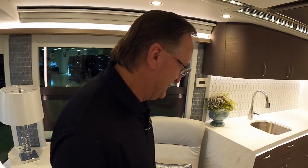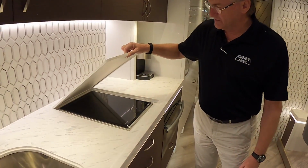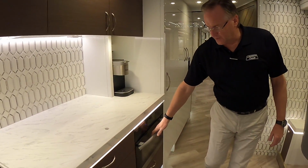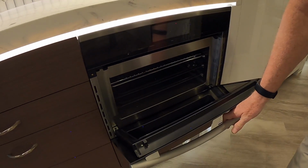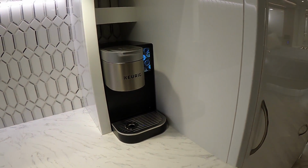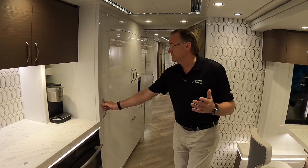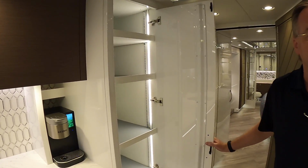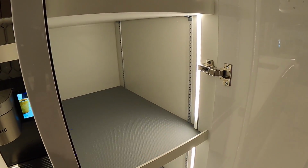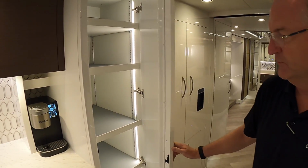So in the galley area here, we've got a Wolf induction cooktop. We've got a Miele microwave oven, which is a convection oven as well. The new style Keurig coffee maker with the water that's plumbed into it. Again, we did this extended galley and have the ability to have more storage in the coach as well, but look at the size of this pantry. Yeah, very large and then very well lit as well. And you can see all the way to the back of the camera, no problem. And that's got to be, what, close to 24 inches at least? Every part of 24 inches.